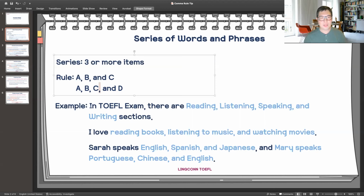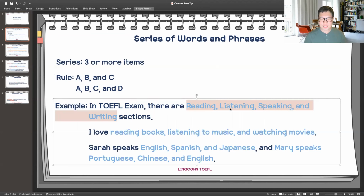So for example, in the TOEFL exam, there are reading, listening, speaking, and writing sections. For the four sections of the TOEFL exam, you want to put a comma after each item, and then the last item with "and." Phrases work the same way. I love reading books, listening to music, and watching movies.